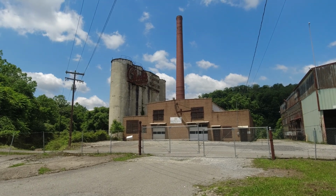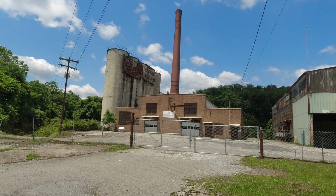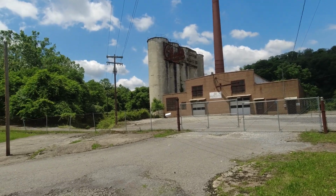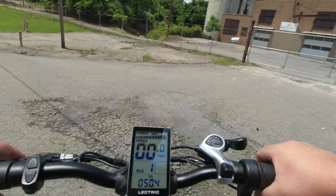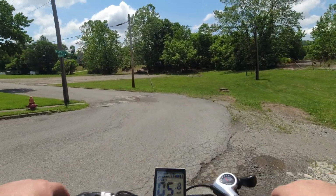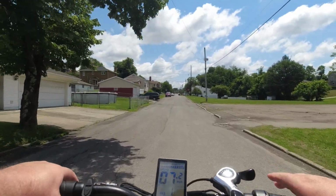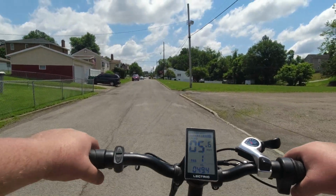But just like coal, the glass industry has pretty much gone away from here as well. But a lot of people around here worked in the glass industry. My wife's mother grew up over in Grafton, West Virginia. They had a big glass company over there, and she used to actually blow glass, make pots and things out of glass. Pretty interesting stuff.